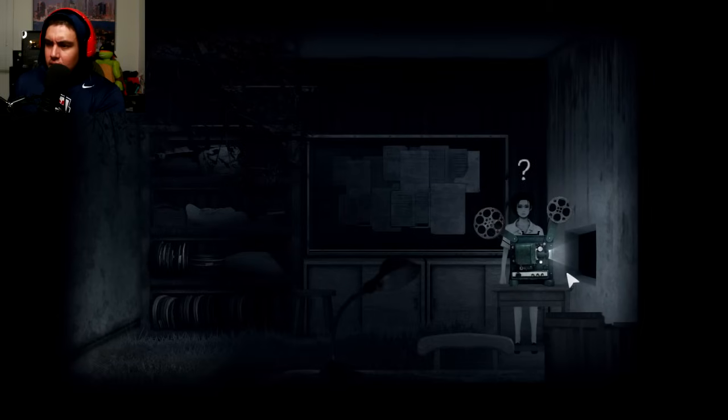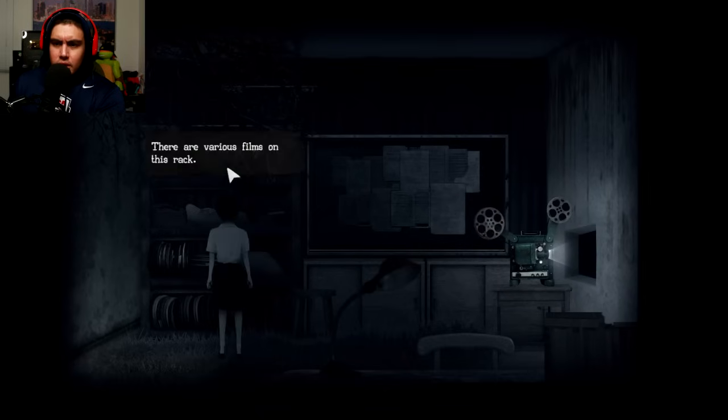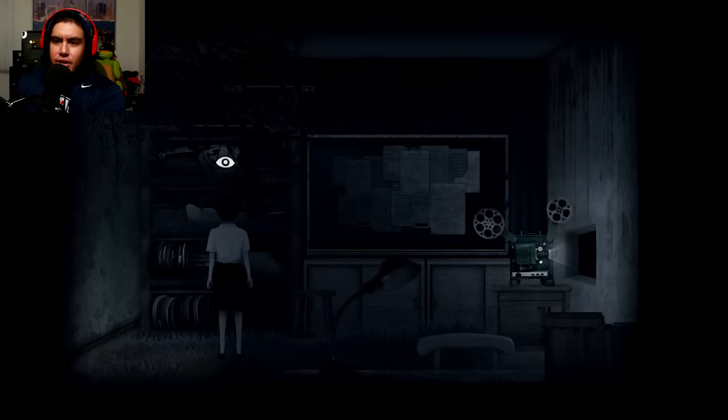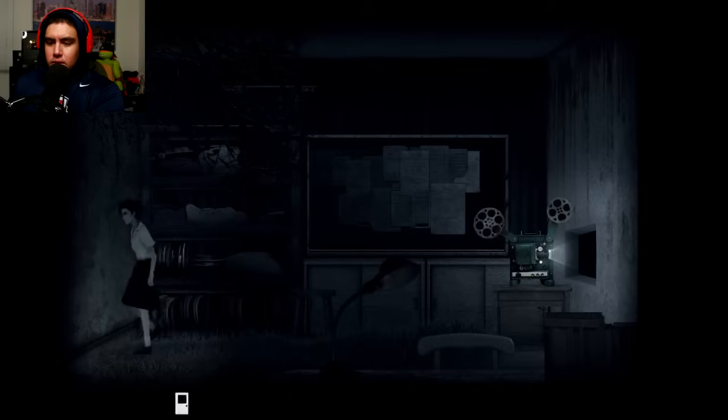Maybe. I guess we need to find a film reel. Let's check over here. There are various films on this rack. They seem to be all tangled together. Okay, I guess not. Let's get out of here. There's nothing good in here.